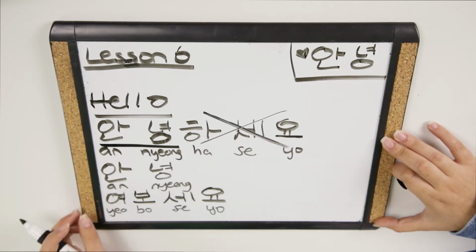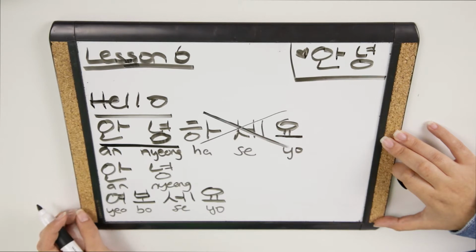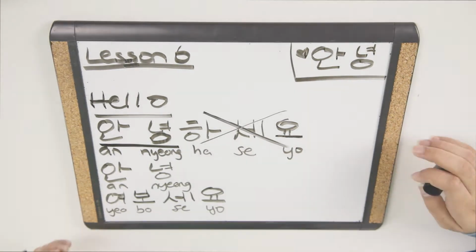Then our last one is 여보세요. This is used when you are talking on the phone and you want to answer the phone. So you would say 여보세요 to say, who's this? Alright, so let's go on to a little bit of small talk.